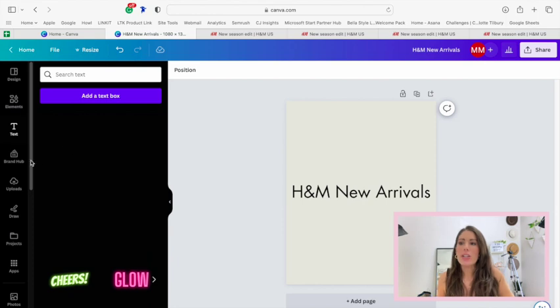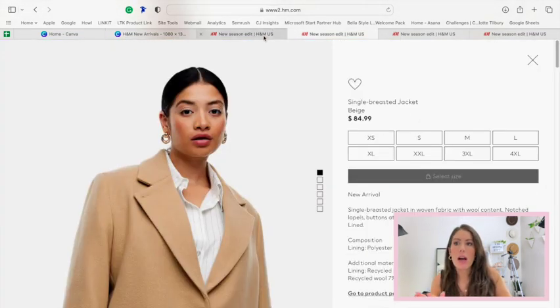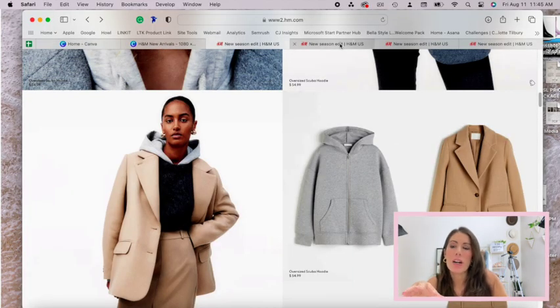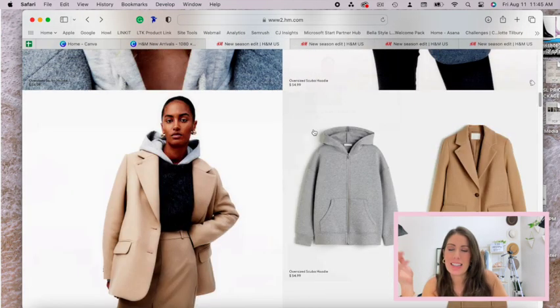And there we go. So H&M New Arrivals is what we're doing. I have already pulled some looks here up top. So I'm gonna show you how to transfer the pictures from the brand websites onto Canva. Grab the images off of here. It looks like H&M must have changed their website because it didn't used to look like this.